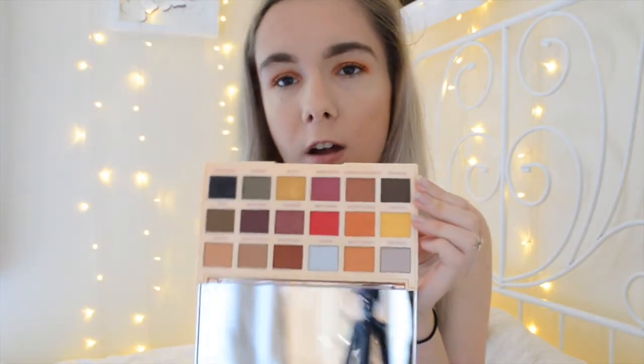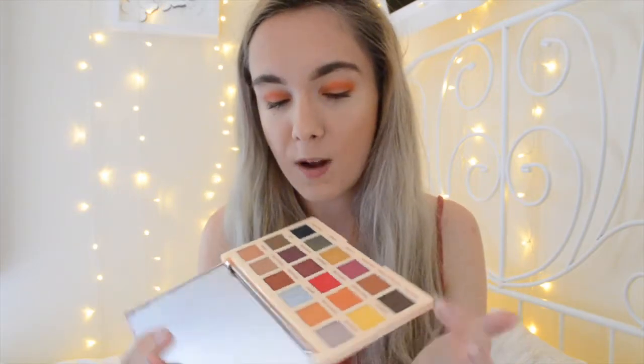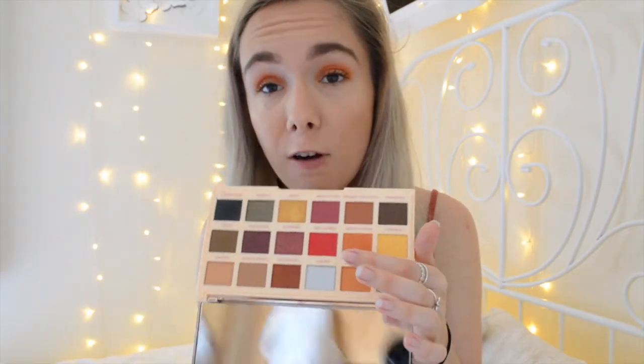But this palette, holy, I don't think it's going to overtake the other one. I do think the other one's still my most used. But this one just has some colours in it which I never would have thought to own. Like, I don't own a bright red, I don't own a bright yellow. There's the most incredible metallic glittery silver in here. Like, all the shades in here are so amazing.